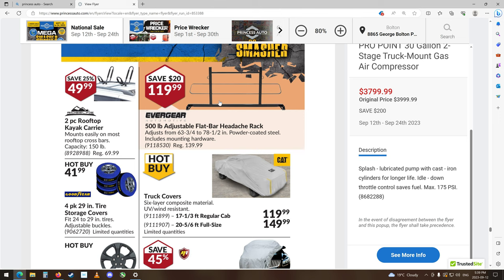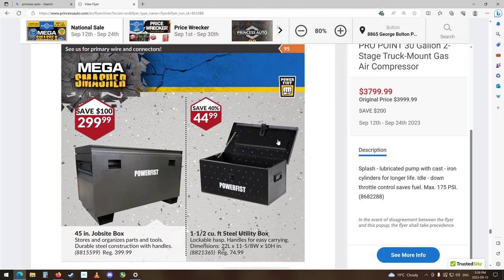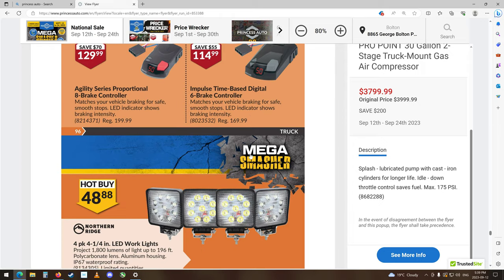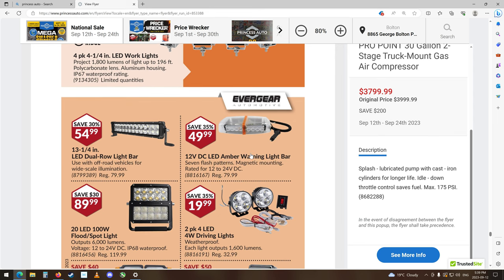The back rack thing so you don't smash your window all up. Car covers, horns, big horn. Some storage boxes. Oh, there's all your brake controllers. Wow, this has been a fantastic flyer. I don't know why this one's so crazy, but they do have a 90th birthday this year, so it could be something to do with that. That's it there, 90th.